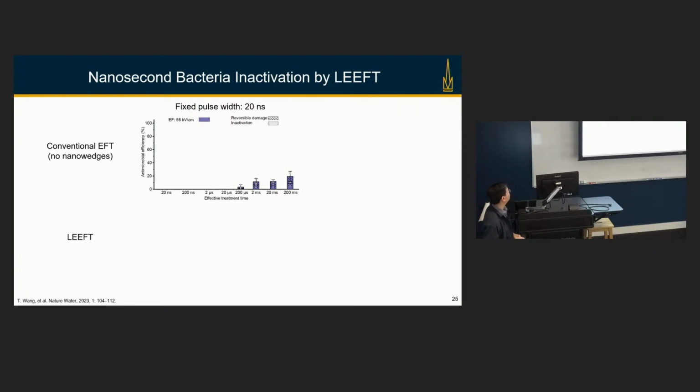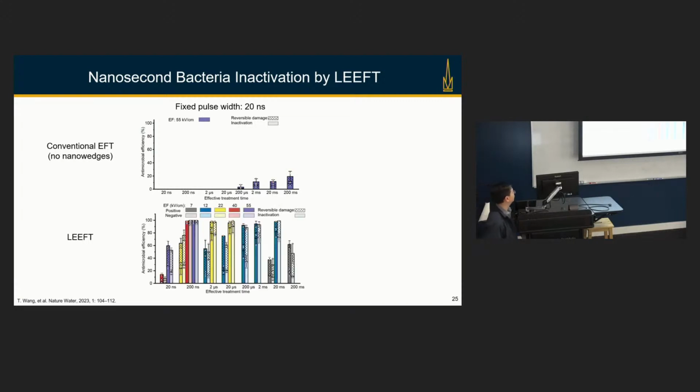the microorganisms. But as you can see from the summary of these results, even with much longer treatment time, even 1 million or 10 million of these short pulses, the conventional electric field treatment won't be able to achieve very high inactivation efficiency. The maximum is still about 20%. But if we use the LEEFT treatment process, you can see the performance is generally much better. If you compare similar electric field strengths, 55 kilovolts per centimeter, we only use one pulse of 20 nanoseconds to achieve a much higher, about 60% inactivation, which is already better than the 1 million or 10 million pulses used in conventional electric field treatment.